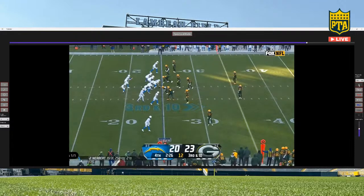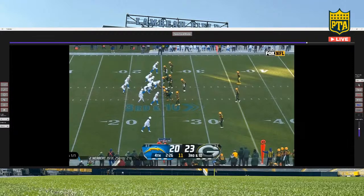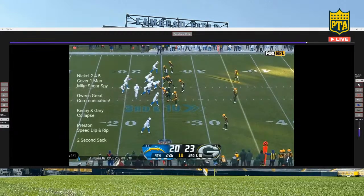And look at what happens here, Tim. Look at him showing a little sugar in the middle there. Nickel 2-4-5. We're going cover one man. Mike sugar spy. Okay. Owens, great communication here from Jonathan Owens. Kenny and Gary are just going to absolutely collapse the pocket. Preston does a nice speed dip and rip. He almost meets at the quarterback. I counted it off. 2 seconds they were hitting the quarterback in 2 seconds.